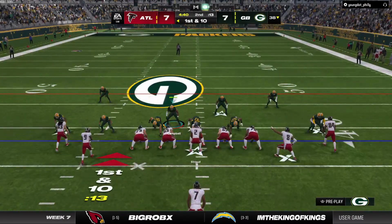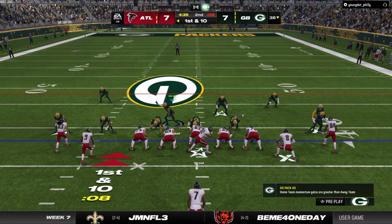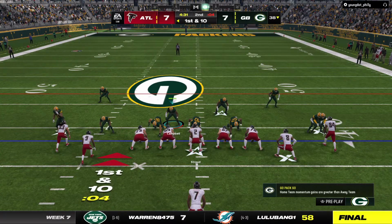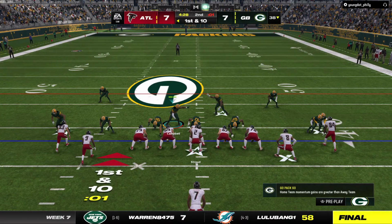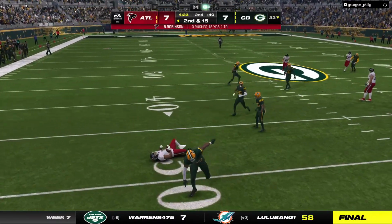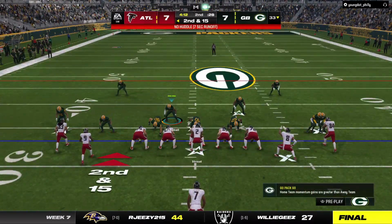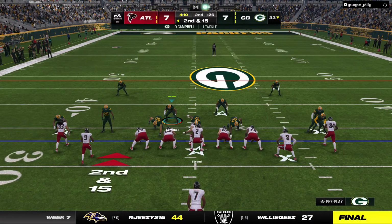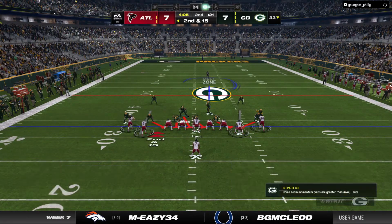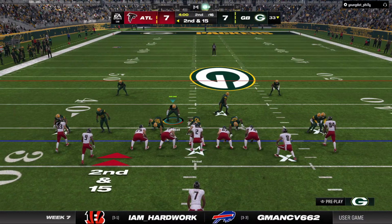Torrance, 17. Mustang, 19. Stroud now on 1st and 10. And he went nowhere. Well, he went backwards, back to the 33. Hurt. 19 Riot. 60 Bobcat.